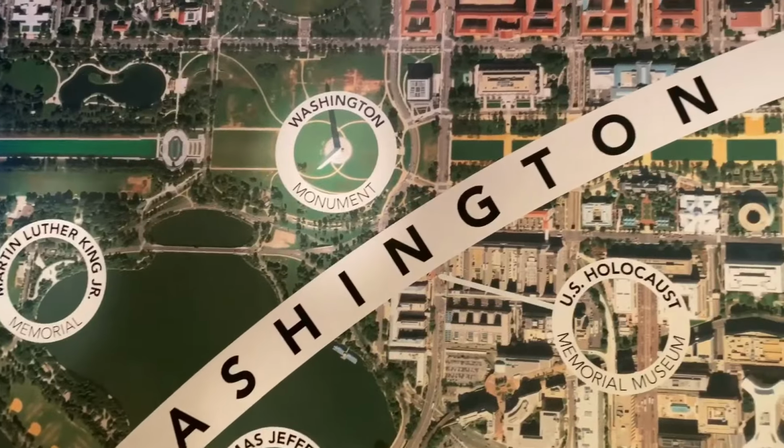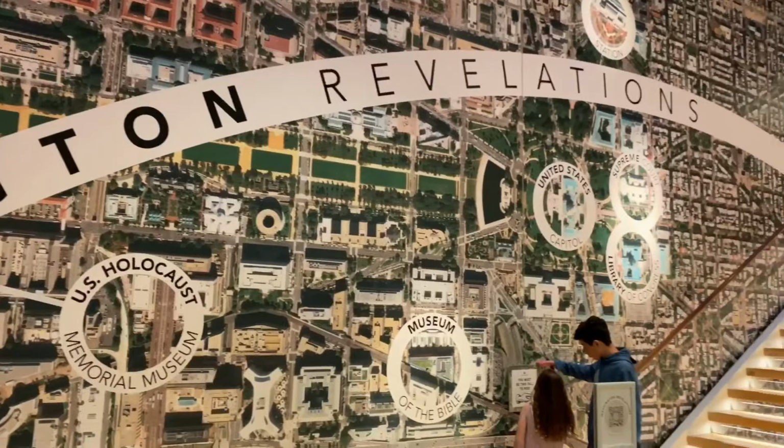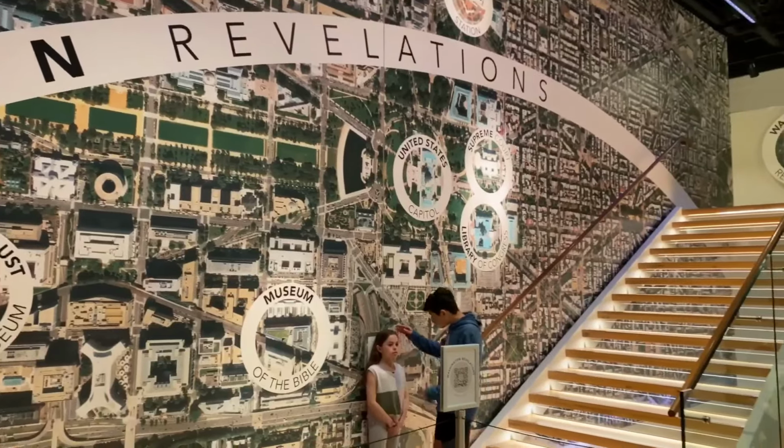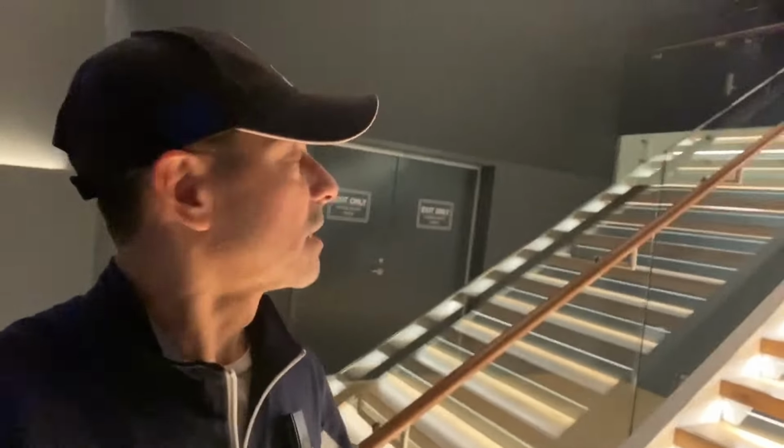Also on the second floor is this awesome 4D multi-sensory tour called the Washington Revelations, where you do a fly-through of the city. So we just finished in here doing a kind of 4D ride, flying over Washington, seeing all of the landmarks and inspiration from the Bible. Unfortunately, I couldn't film that either, but that was in there.